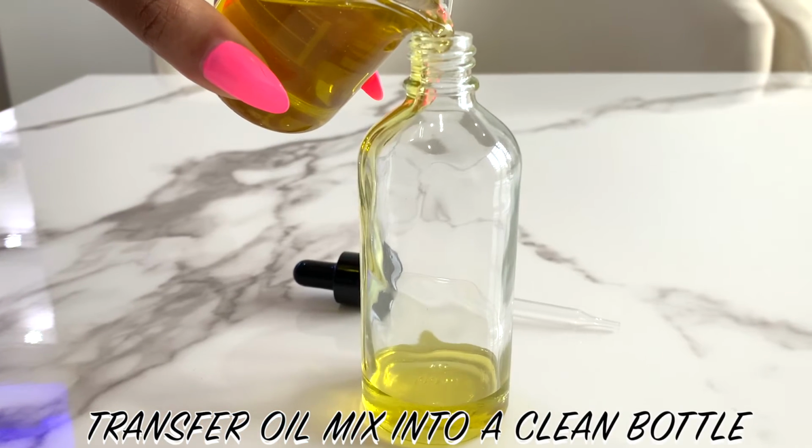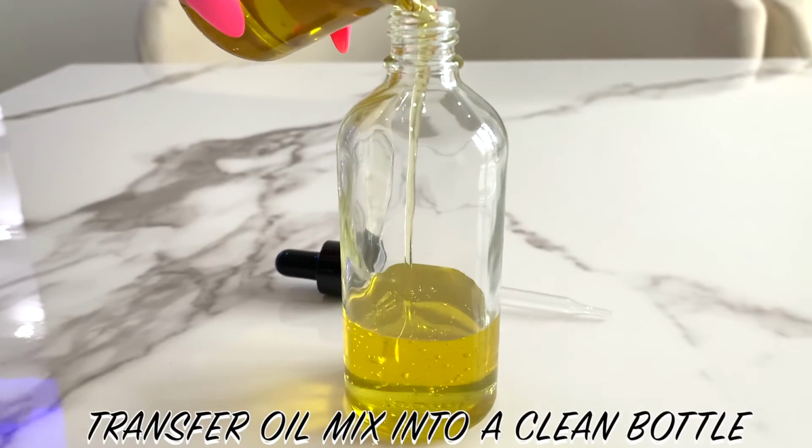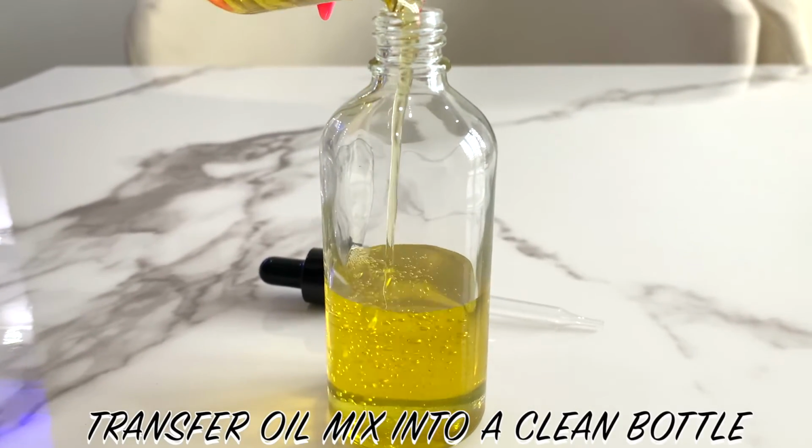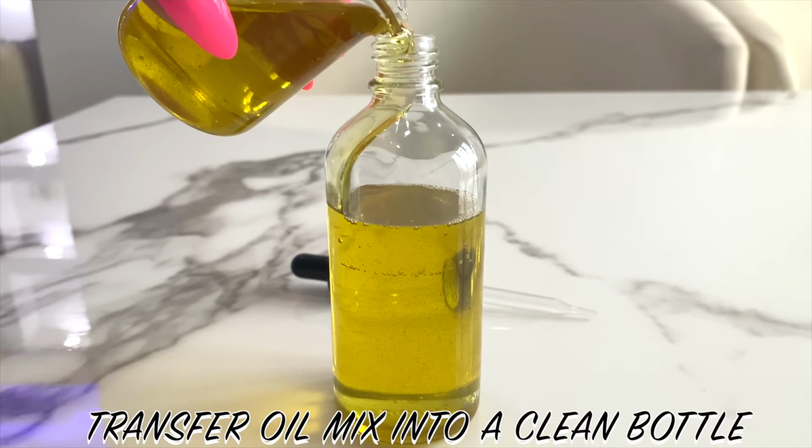The oil can be stored in a cool and dry place, and it should be used for a duration of 2 to 3 months. After 2 to 3 months, we wouldn't recommend you use it because the oil can possibly go rancid.